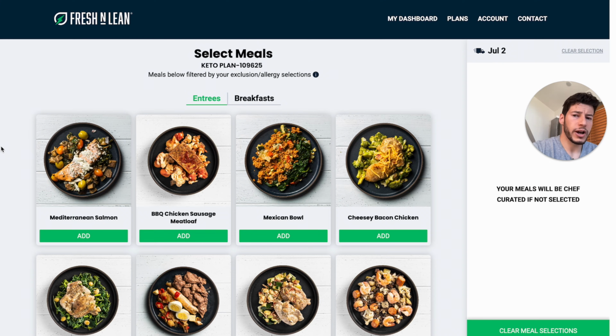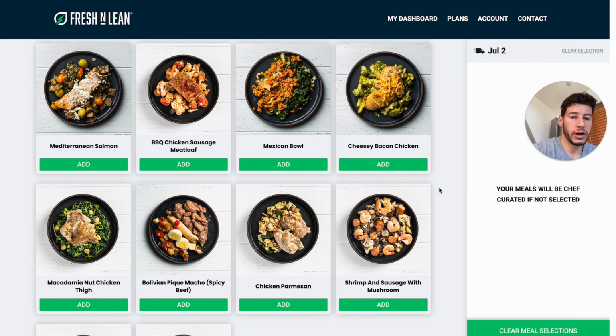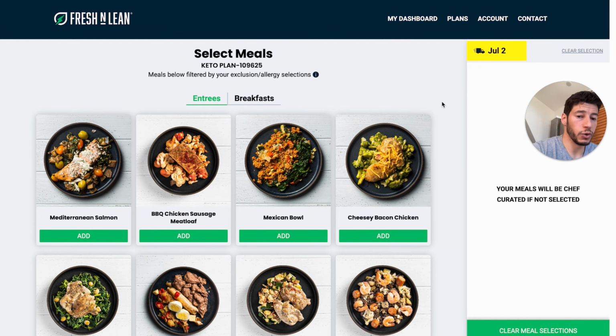Once you're signed up with Fresh and Lean, you have the option to select meals from the dashboard as well. They make it pretty simple. There's entrees and breakfast items. You can go in and you can select whatever it is you want, and you add it to the particular week that you're going to order. And if I had to say, overall, this process was so easy and intuitive.